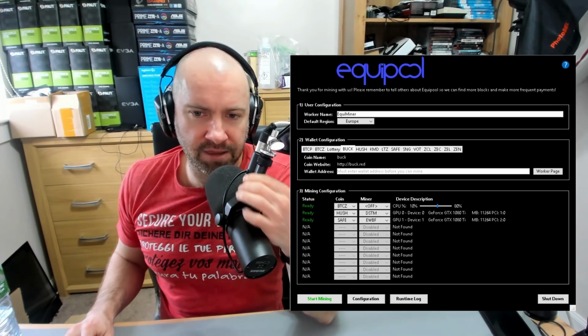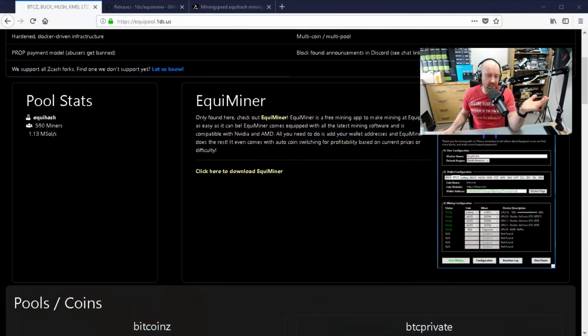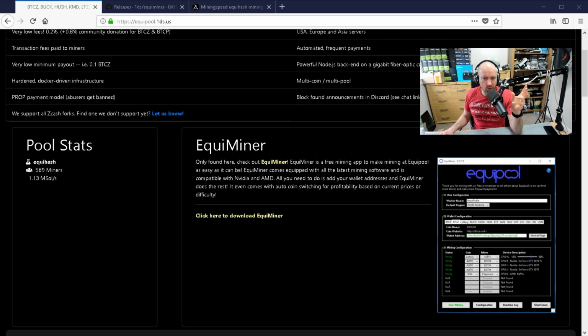But I can't think of any other pool that actually does this. Sorry, I just jumped to the wrong screen there. Can you think of any other pool that offers unique software? I know a lot of you will say NiceHash, but it isn't common for mining pools to offer their own unique software. Certainly not one like this that is so configured, so optimized for their own pool.